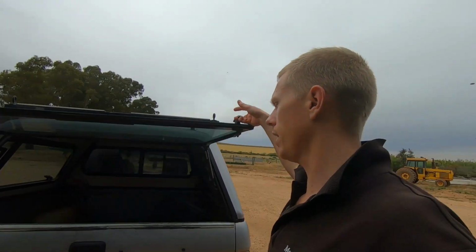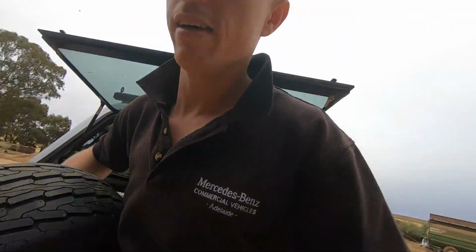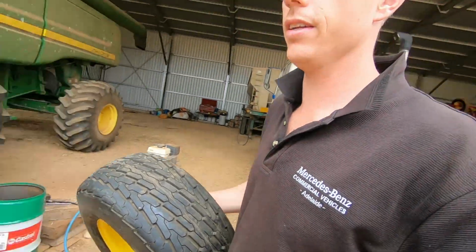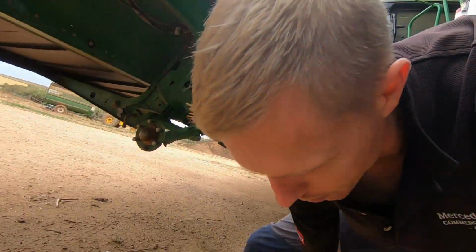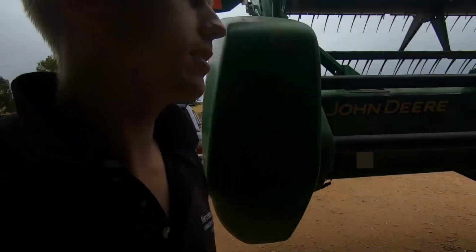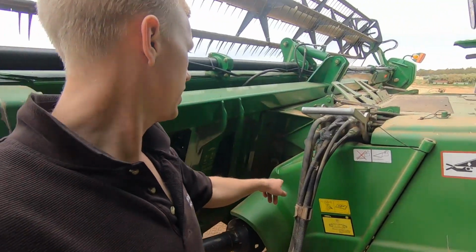Well, we picked up the little car in town and I almost forgot. I dropped these off the other day. These are the gauge wheels for the front here. They go on there. So that's good, because they were leaking. One of them I pumped up and I could just hear it leaking down, so that was obviously no good whatsoever.